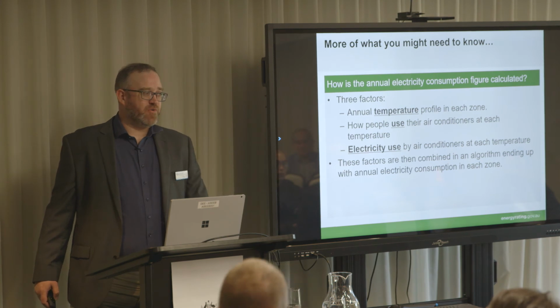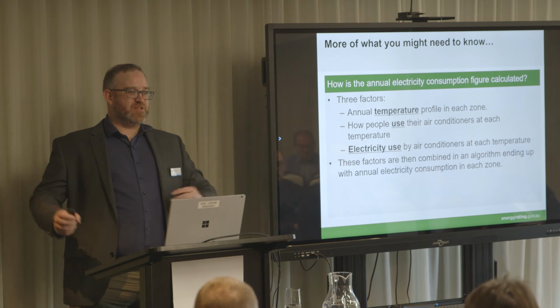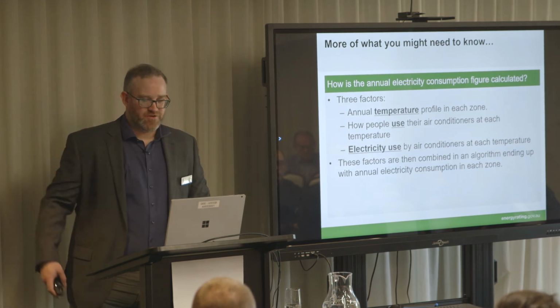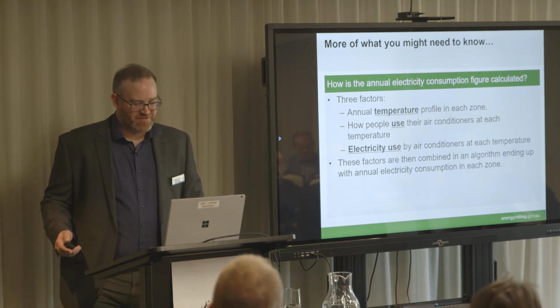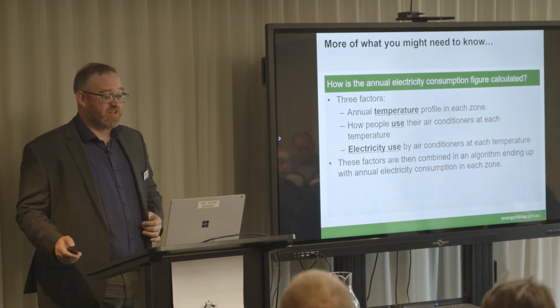Some people will go, I'm not turning my air conditioner on until it hits 35 degrees and I'm just gonna swelter and that's fine. Other people are going, if it gets past 20 degrees, it's on full bore all the time because I don't like it. So it depends how people use it. It's really complex. We can talk more in detail about this in questions if people like.